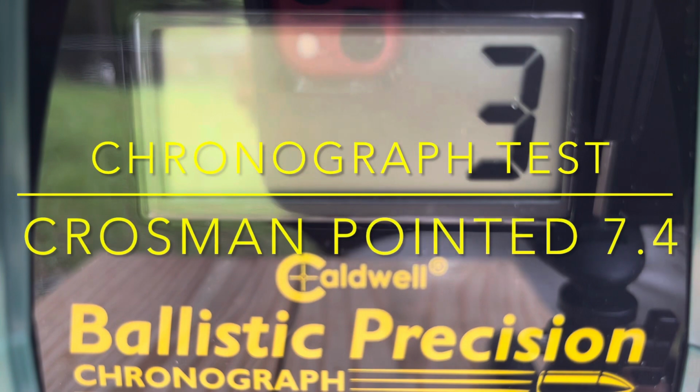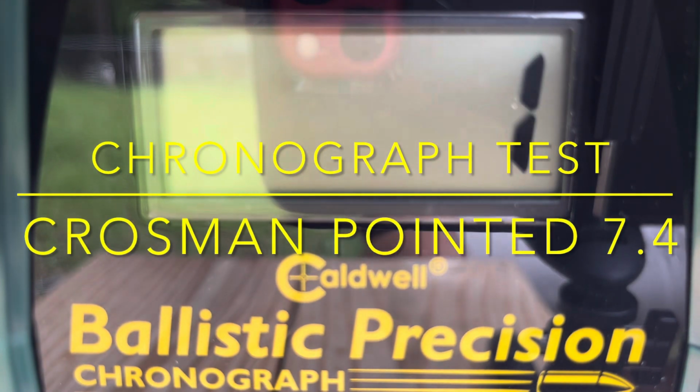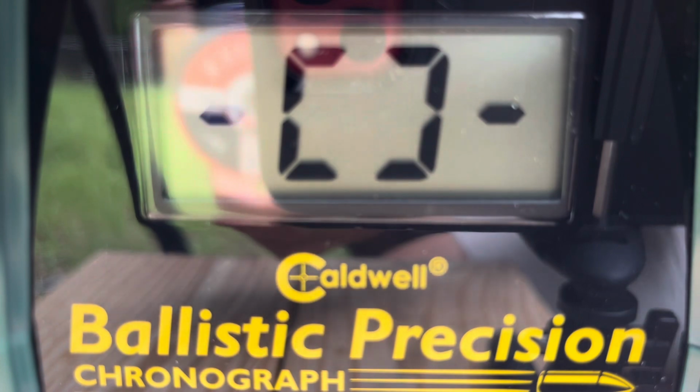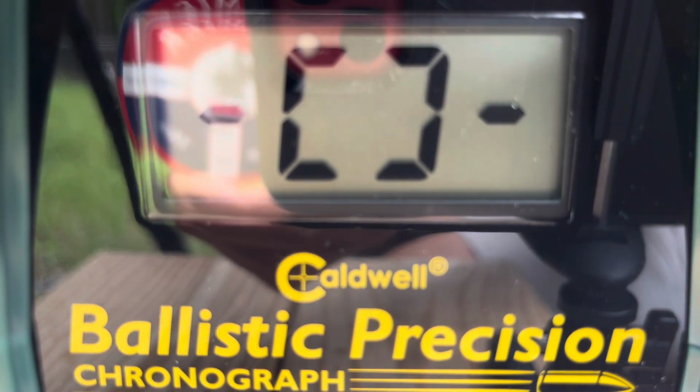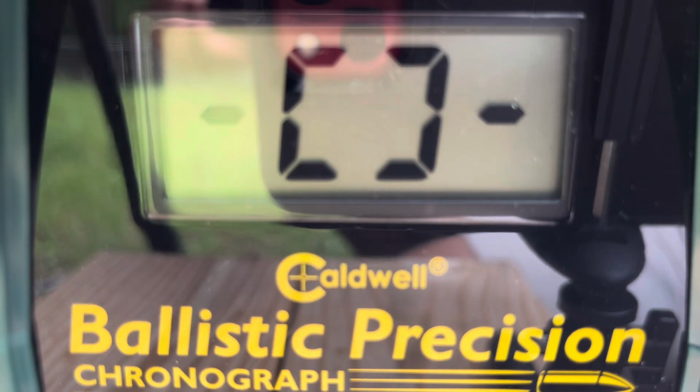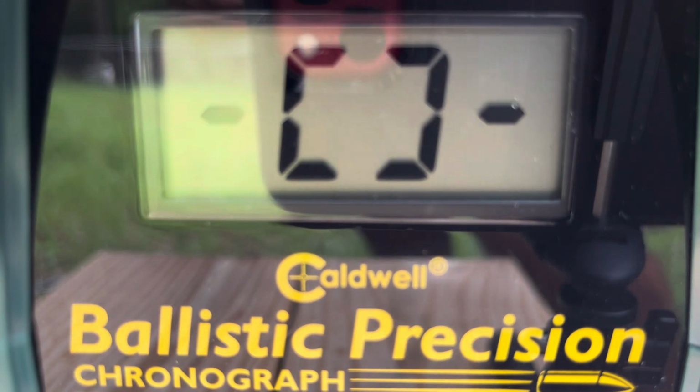All right, guys, we got FPS going on with the Crosman Diamondback. We have some Crosman hollow points, some Crosman pointed pellets, 7.4 grain. We're gonna check the velocity.